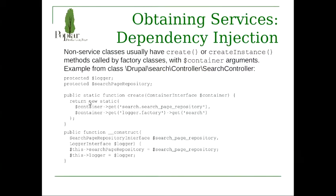And once you get the container, you are going to call your constructor and instantiate your class. It's kind of like a factory thing, if you're familiar with that standard object-oriented term. And you're going to instantiate your class, that's what the static means, is this class, and pass in the services that you need. So you're going to get the search page repository class and the logger class and you're going to pass them into your constructor.